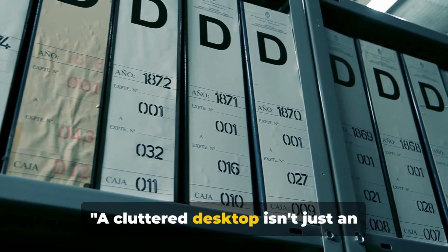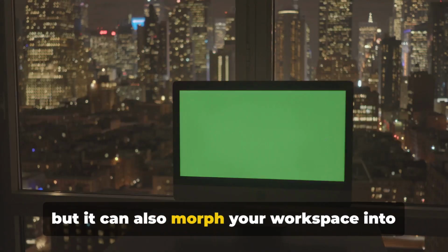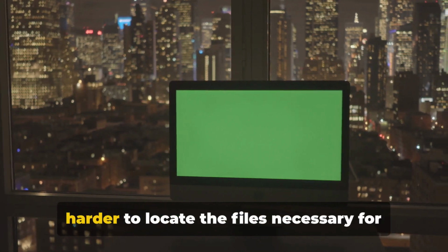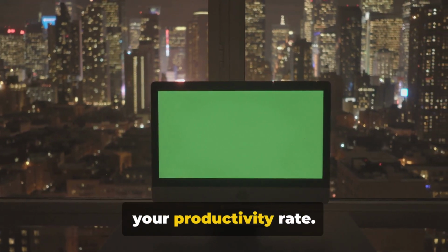A cluttered desktop isn't just an eyesore, it's a productivity killer. It doesn't merely disrupt your workflow, but it can also morph your workspace into a chaotic mess, which makes it considerably harder to locate the files necessary for your tasks. This leads to a significant slowdown in your productivity rate.